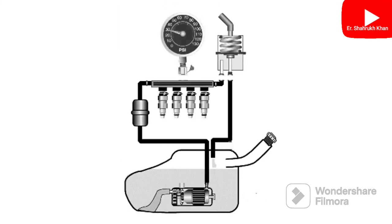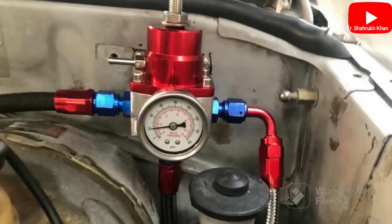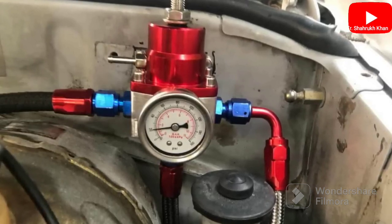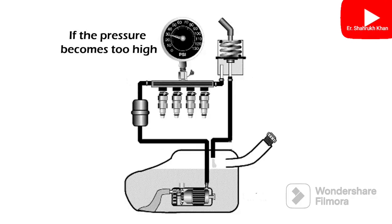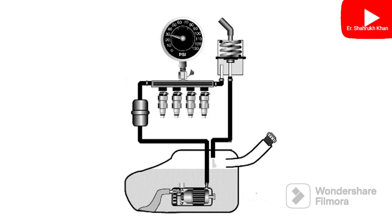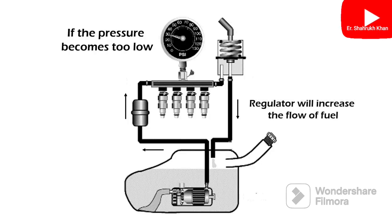Some fuel injectors have a built-in pressure regulator that ensures that the correct amount of fuel is delivered to the engine. The pressure regulator works by monitoring the fuel pressure in the fuel lines and adjusting the flow of fuel as needed to maintain consistent pressure. If the pressure becomes too high, the regulator will reduce the flow of fuel to bring it back down to the appropriate level. If the pressure drops too low, the regulator will increase the flow of fuel to raise the pressure.